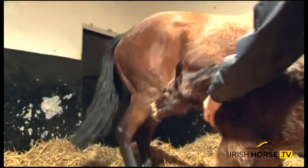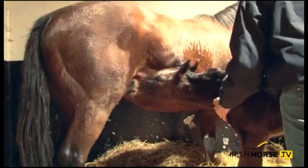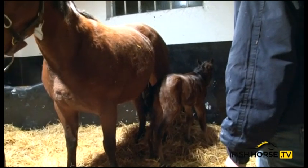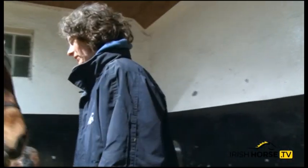Hold on now. Try and keep her. If you come round this side as well, actually, George. Yeah, same side as us, yeah. He may actually get down for a little sleep now after that, and he'll get back up again then, that bit more stronger. Okay, we can let her go there and we'll leave them in peace.